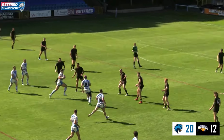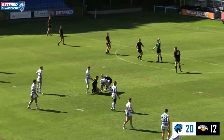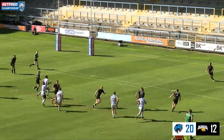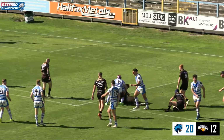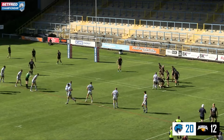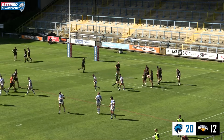O'Brien finds Dufresne. Back on the inside to Foster. Good collision midfield. Last tackle here for Fax. They go blind. Dufresne dinks it forward, looking for Woodburn Hall. He goes behind him. Carter surely knocked that on, but the referee rules he got to grips with that, and Barrow get another set of 6 and a penalty as well.